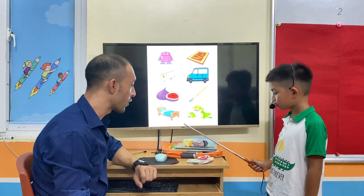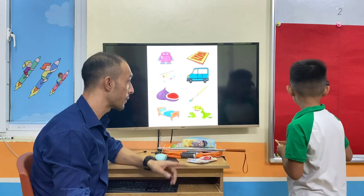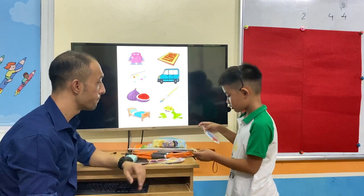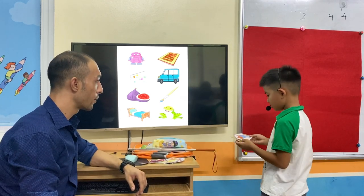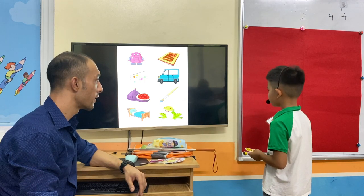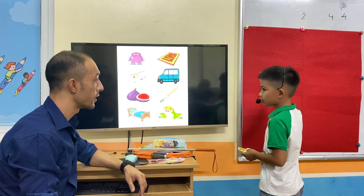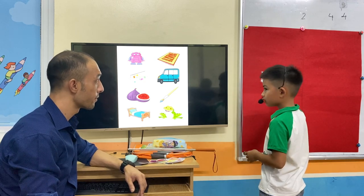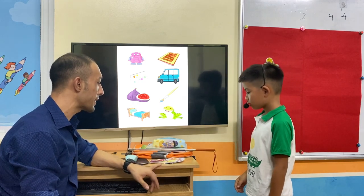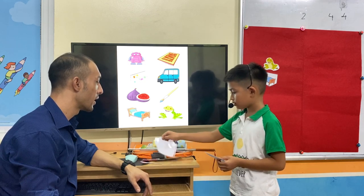Okay, now, where is the frog here? Put it on the bed over there. Where is the bed? Put the frog on the bed. Okay. Now put the frog on the bed. Yes. Okay. Take the mat. Put it under the van. Under the van.